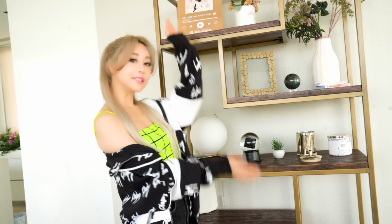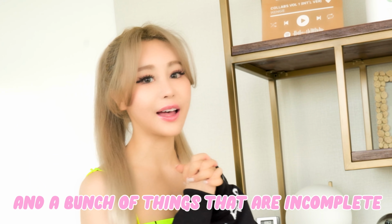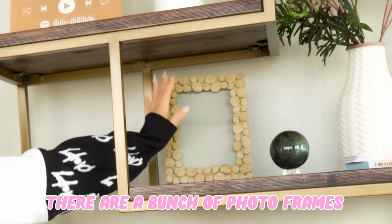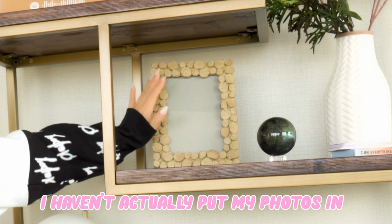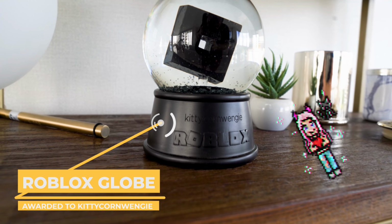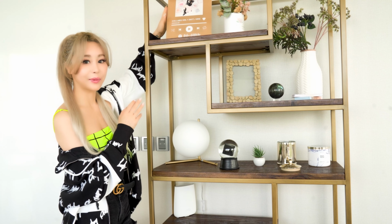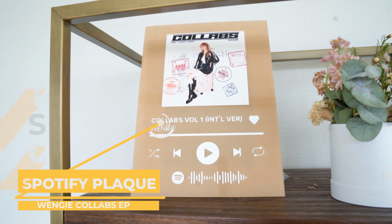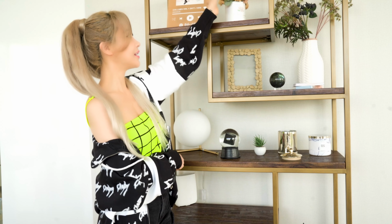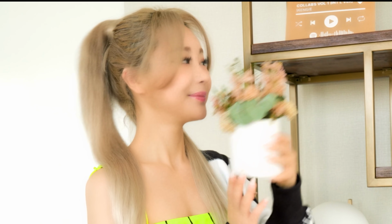Behind the couch is this display piece. It's got all my favorite things on it and a bunch of things that are incomplete. You can see there's a bunch of photo frames. I haven't actually put photos in, so all my photos are digital. Thank you Roblox for sending me this super cute Roblox snow globe. And thanks to my videographer for giving me this cute Christmas present, my collabs EP album. Oh, these are flowers that Max got me for Valentine's Day. They're kind of dead. I think I should throw them away, but they're still good.